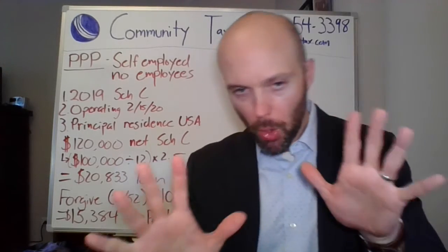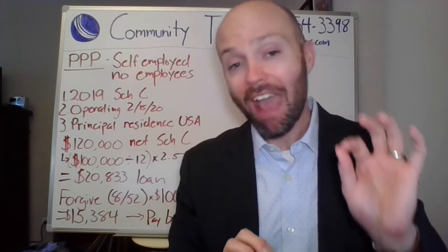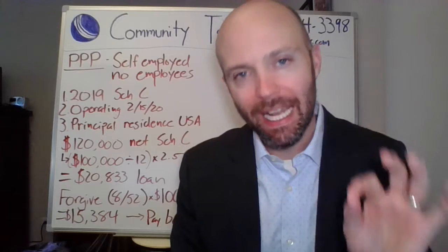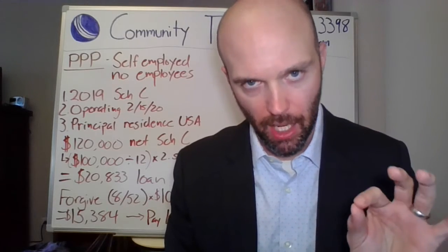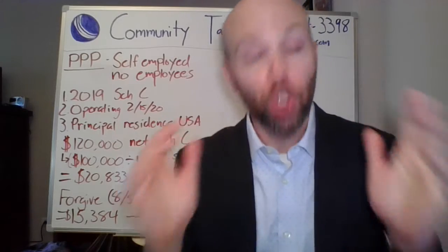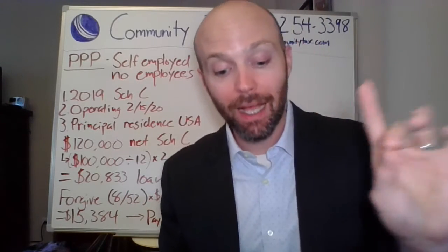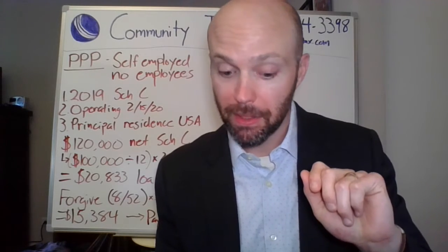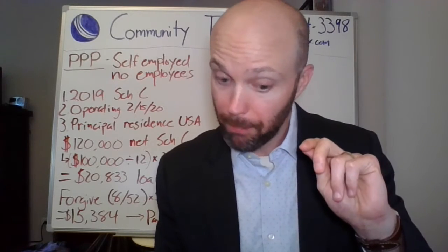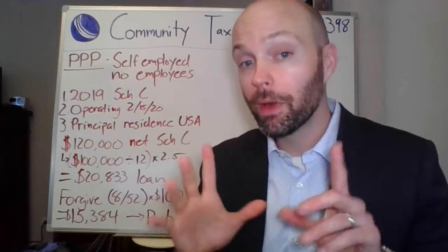Now, the amount of loan proceeds you can receive under this PPP program is equal to 2.5 times your average net monthly Schedule C income. And the amount that can be forgiven is basically equal to 2 months of that same net Schedule C income, plus any mortgage interest paid on business property, rent payments on business property, and utility payments paid on business property. Okay, now let's go through an example.